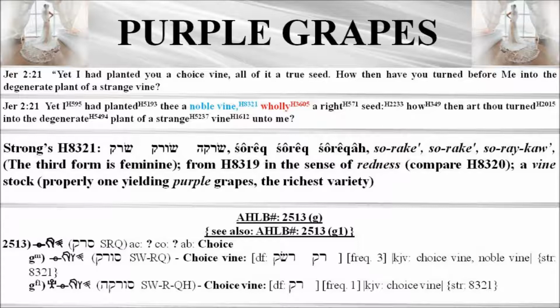How then have you turned before me into the degenerate plant of a strange vine? We see in the King James with the Strong's numbers, we have a noble vine, whole or all, right seed. So this noble vine that Yah had planted, Strong's H8321, from H8319, in the sense of redness, a vine stock, properly one yielding purple grapes, the richest variety. Those who were to rule with El were supposed to be the richest variety of purple grapes.